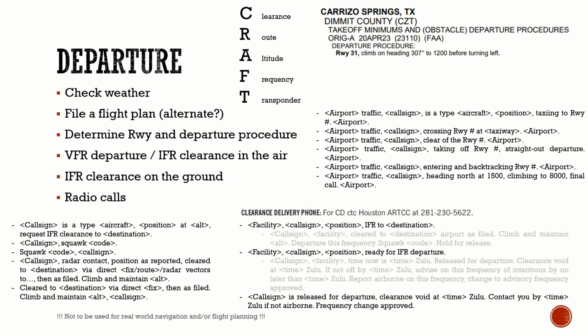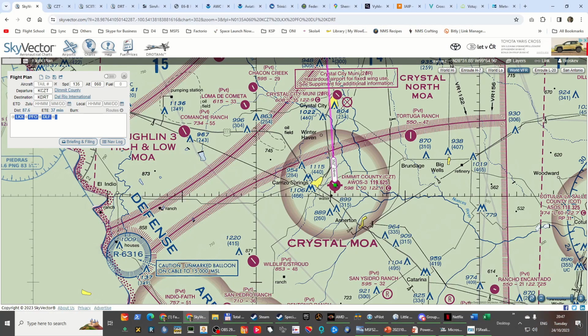So what would you do? Would you climb left and overfly the field? No. I would probably climb on that heading until I'm at least 500 above the highest obstacle in the area, and turn right. And how do you know what's your highest obstacle? From the chart. Okay. Yeah, but basically what you can do is climb to 400 AGL, which is the minimum recommended turning altitude, and then you can turn right.